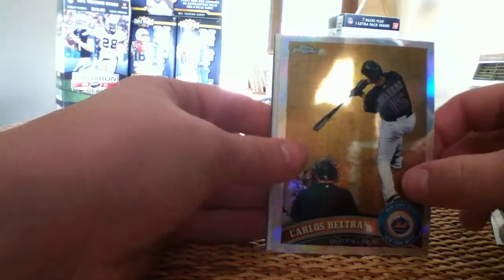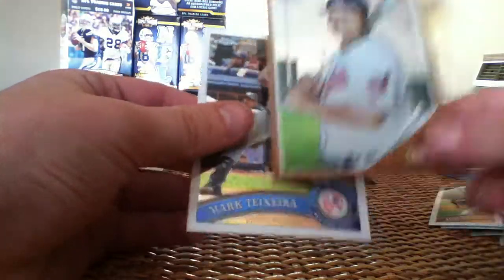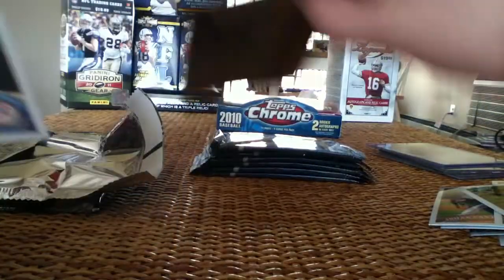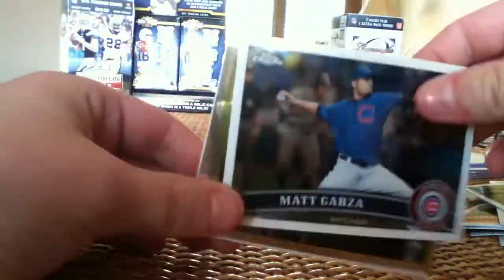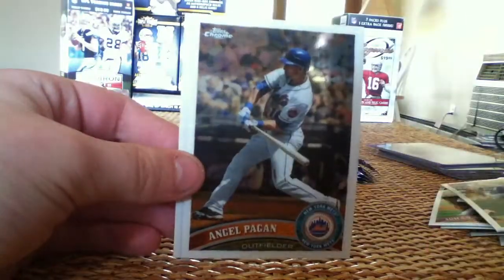Alex Rodriguez, Carlos Beltran refractor, Ryan Ludwig, Johan Santana, and a checklist. Ricky Romero, Justin Upton, Carlos Santana, Heritage 1962, and Mark Teixeira. Matt Garza, Ryan Braun, Heritage Vintage Chrome, Angel Pagan, and Derek Lee.